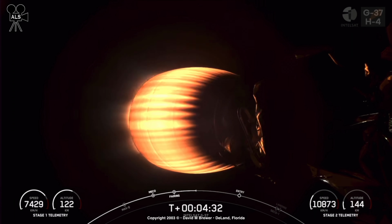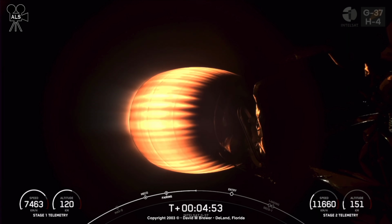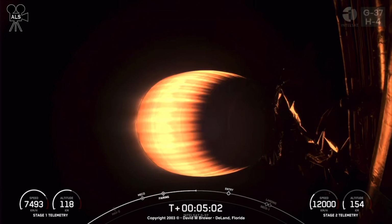Now we need to slow down the vehicle to reduce re-entry forces, and that helps us recover and reuse the first stage. So be sure to follow along with the telemetry in the bottom left and right corners of your screen. During the entry burn, Falcon 9 is decelerating by firing its Merlin engines, but we're still moving very rapidly. So this causes the vehicle to fly through Merlin's exhaust gases, also sometimes called the rocket's plume, and this deposits a layer of soot on the vehicle's surface. And that soot comes from the carbon-based fuel that Falcon 9 uses.